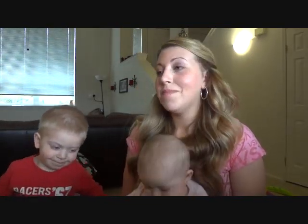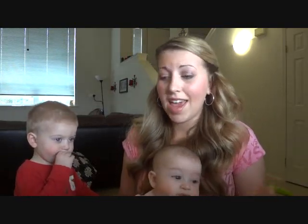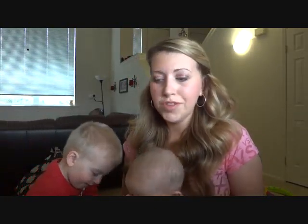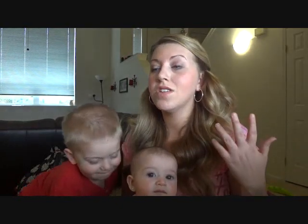I don't know about you, but I hate mopping. But this is so easy and I don't have to put any sort of cleaning stuff on the floor. All you have to do is add water and the mop heads, the pads, are rewashable. So it's just steam cleaning your floor and it is so nice. I love it, must have.